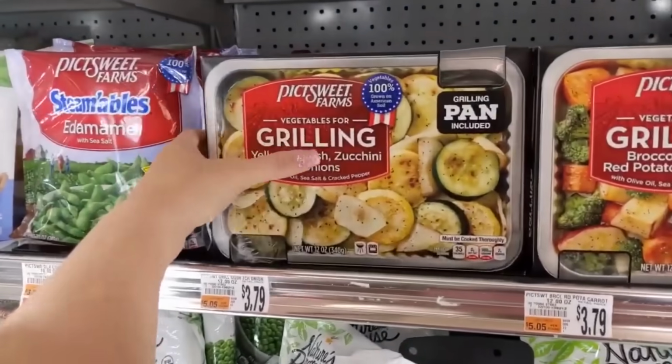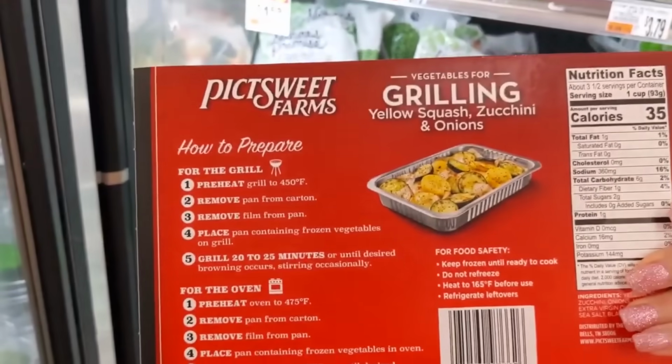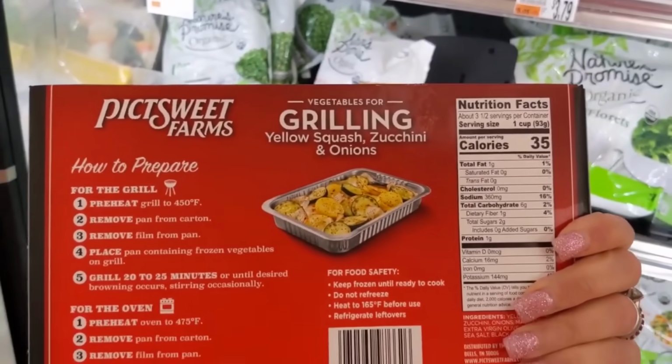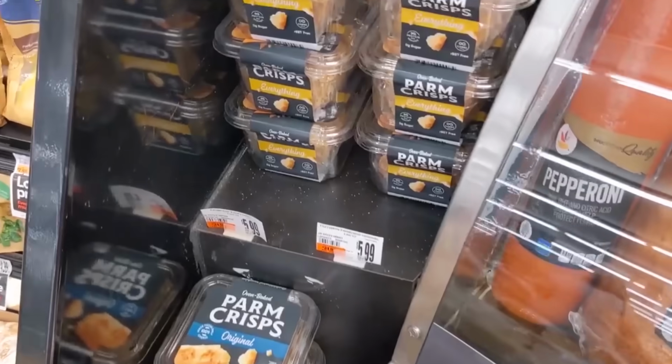I ran over to the frozen food section and look what I found. I am so excited. Giant has hooked it up today. This is the best find of the day. I actually got two of them that you can grill already chopped, with olive oil, salt, pepper. I am so excited.